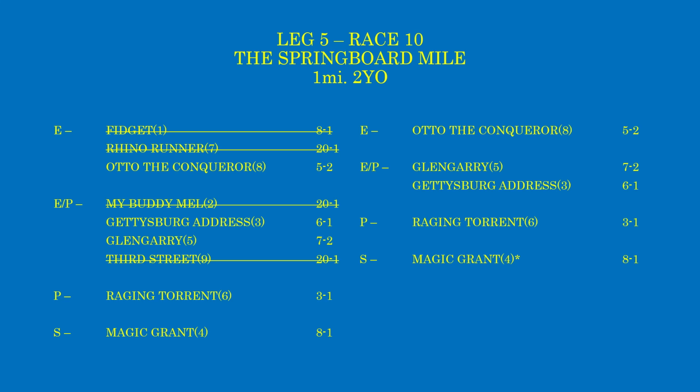Raging Torrent is very interesting to me. First of all, what's a California horse doing out in Oklahoma? Doug O'Neill usually doesn't ship unless there's a reason for it, and we've seen him do it. He won the Allen Jerkins, that ill-fated race, but the name escapes me of the horse. But he brought that one out from out west and did run a really good race despite the auspicious circumstances. So this one has run well at some pretty good races out in California.